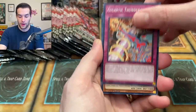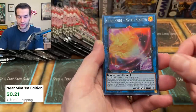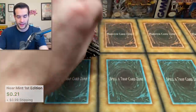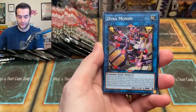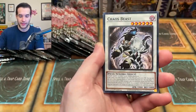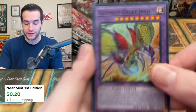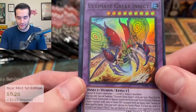Hopefully you guys are enjoying it, and hopefully you guys are excited, because look, we opened Amazing Defenders last time, not quite as exciting. I'm definitely more excited about this Gold Pride Nitro Blaster. We are pulling a lot of Gold Pride stuff today. Yeah, we are definitely more excited about this set than Amazing Defenders, which did age a little bit better than expected with the Eevee stuff, Pearly, Core of Chaos, and Ultimate Great Insect. Let's go. My Insect Queen has become an Ultimate Great Insect.